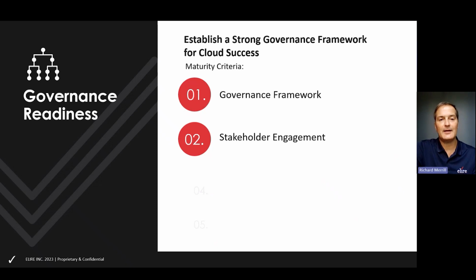The second people criteria is governance readiness. And this is really around establishing a strong governance framework for cloud success. Do you not only have a project team in place with a set of resources and a PM, but do you have a decision-making structure that's also in place that might include a steering committee or executive leadership? Do you have a framework for making those decisions, for escalating issues? That goes beyond just the implementation team itself.